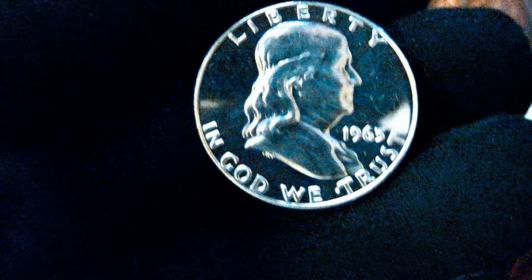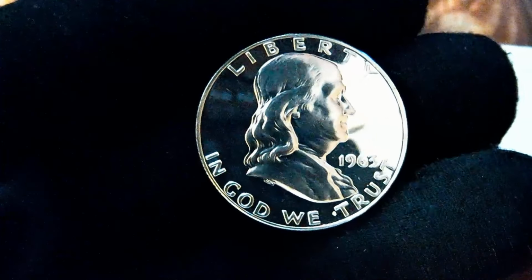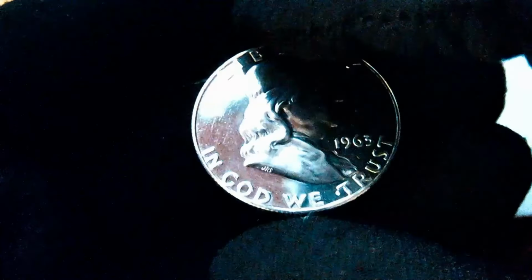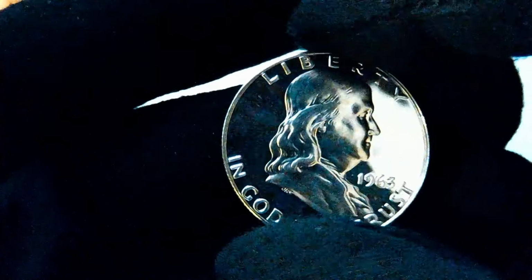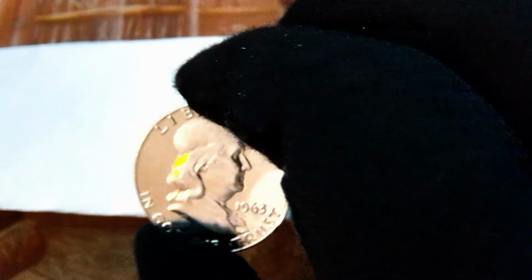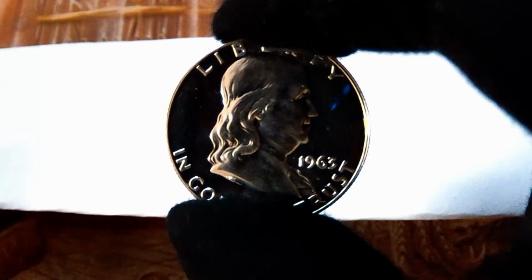Now, yes, I can get 90% for cheaper, and so can you. I get it. We can all find better deals than old Silver Dragoon. I get it. But I'm very happy with this coin. I'm really excited to add this into the album, which I have right here, actually. Might as well go ahead and do that. So we have the 1963 proof coin going in the old book.